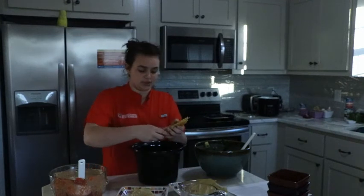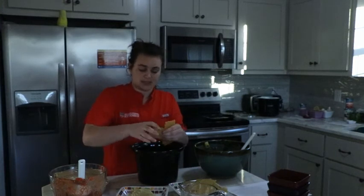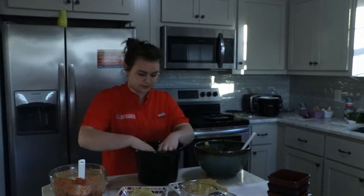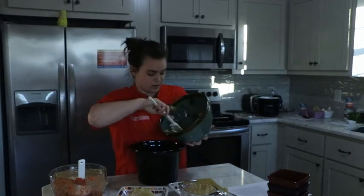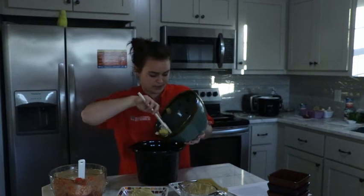Add our lasagna noodles onto our crock pot one that'll be ready for us to eat this afternoon, this evening for dinner. We're gonna actually add another layer here. So because it's a deeper pot, we're gonna have more layers. So we're gonna put our veggie layer in there.